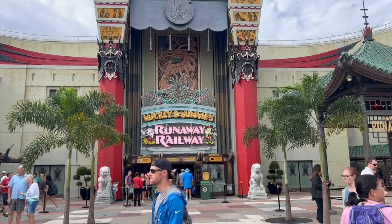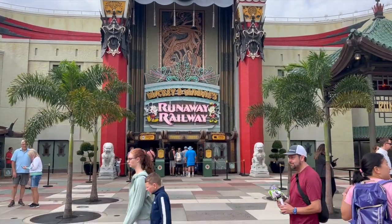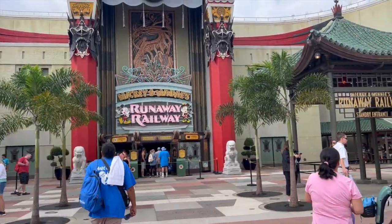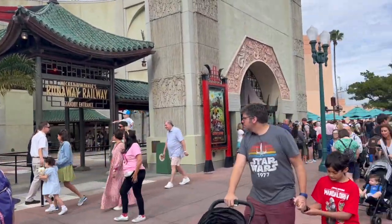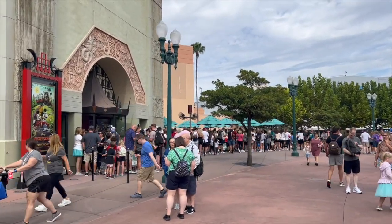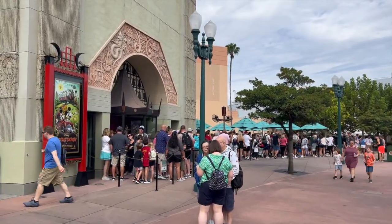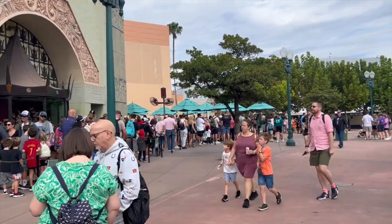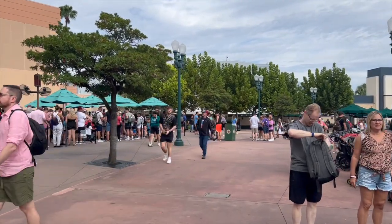Top tip. I would love to do Mickey and Minnie's Runaway Railway again, but it's on an 80-minute wait. We literally would miss our coach probably if we went on that. So 80 minutes there, and again, I believe it. We waited 35 minutes, I think, when we were here previously, and that was a lot shorter line than this. It moves very slowly because the Lightning Lane comes in pretty quick on that one as well.